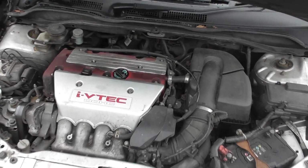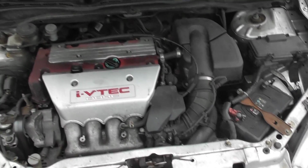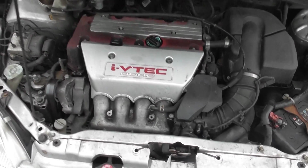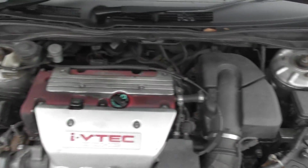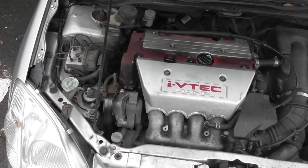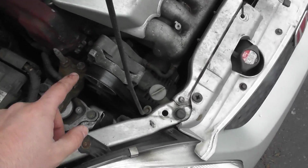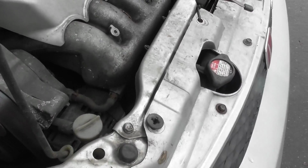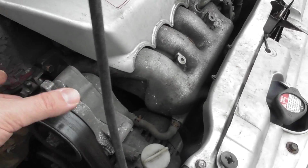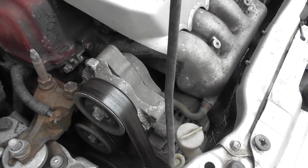This is the K20A engine in the Civic Type R EP3. As you notice, it's completely stock, so I've got stock inlet manifold, stock airbox, everything's absolutely stock. I did replace the belt here, which is a really easy fix. You just need to loosen a couple of bolts, snap this over, put the belt on and snap it back, so it's like a 5-minute job really.